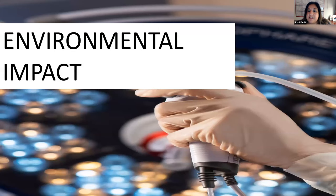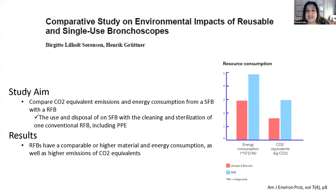What about the environmental impact? We are all very environmentally conscious of these scopes, and it's a lot of plastic that we have in our hands. And what are we doing with these scopes after we're using them? This was one study I was able to find on environmental impact. This was a comparative study on environmental impacts of reusable and single-use bronchoscopes.